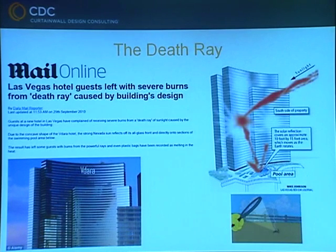Like I mentioned, the Vdara, this is not what you want to see with your project: guests left with burns caused by building design. After the problem occurred, it was obvious why it occurred. You had this concave reflective surface, and the sunlight was beamed down onto the pool deck.